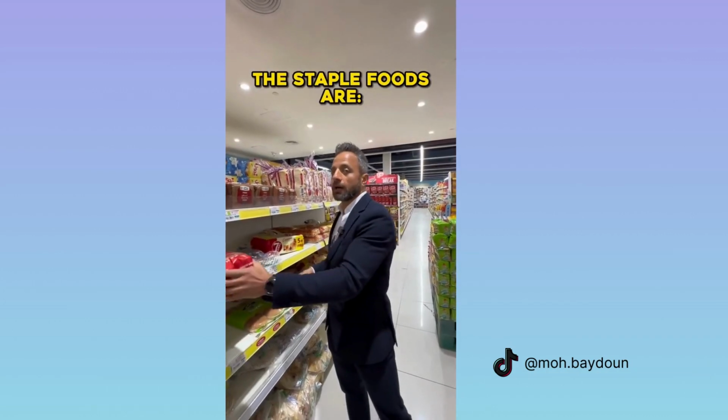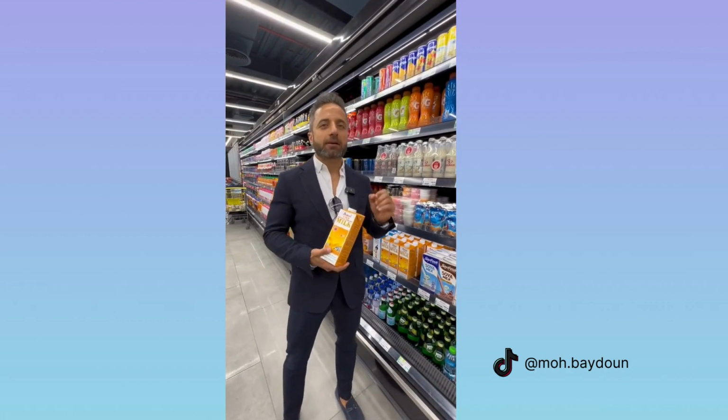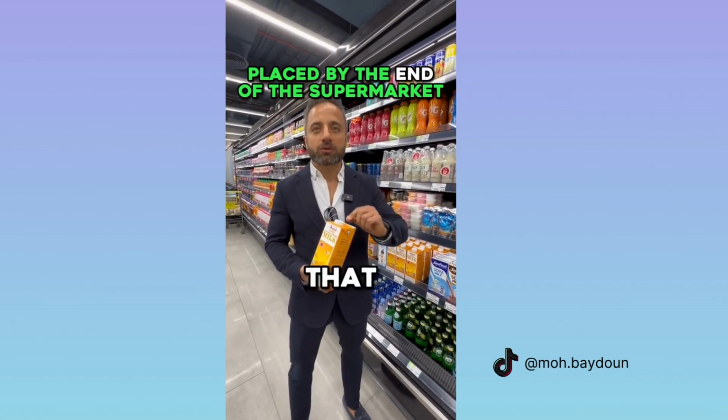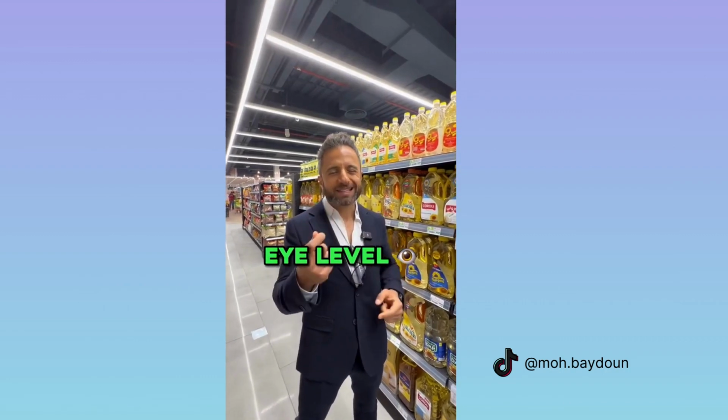The staple foods are bread, eggs, and milk. Those items are placed by the end of the supermarket to make sure that you're gonna walk more and do more impulse buying. Eye level is buy level.